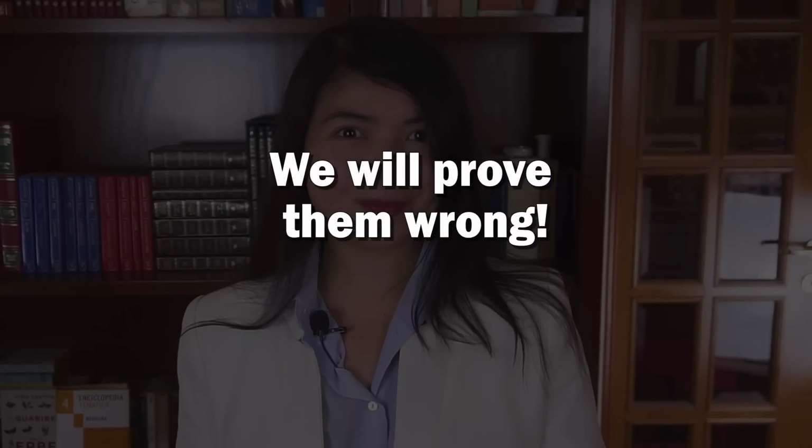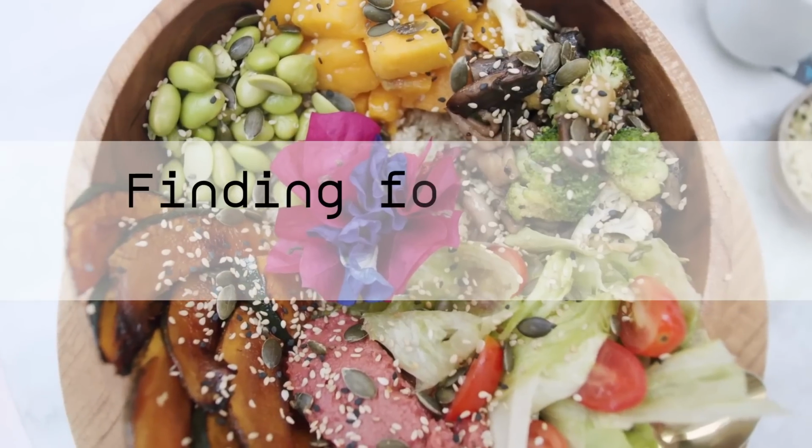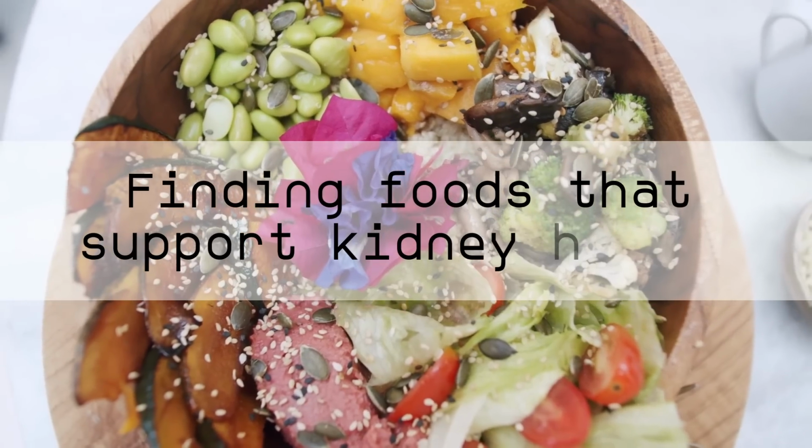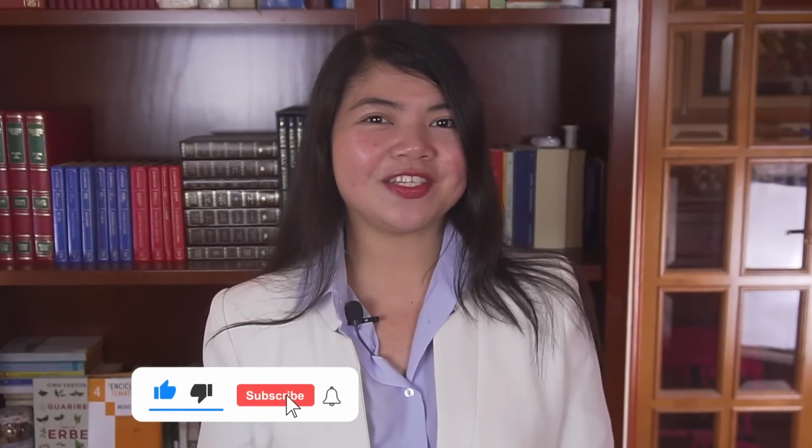And some doctors will tell you that improving your GFR is impossible, that kidney disease only goes in one direction. But today, we will prove them wrong. Yes, there is one change that always seems to give the best results to everyone. Finding foods that support kidney health instead of harming it. So today we will focus on those nutrients that can really make a difference.